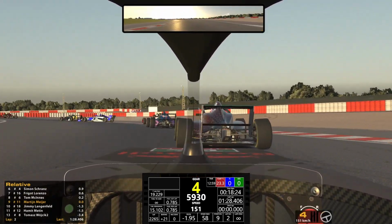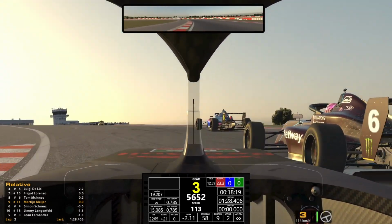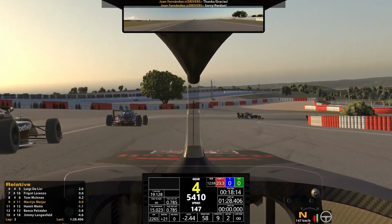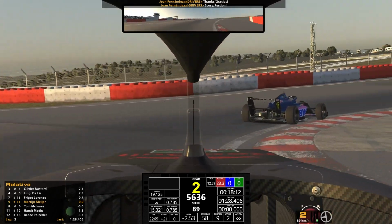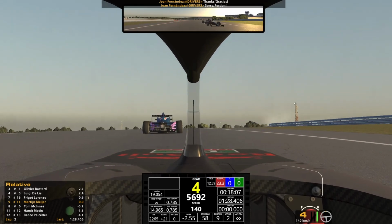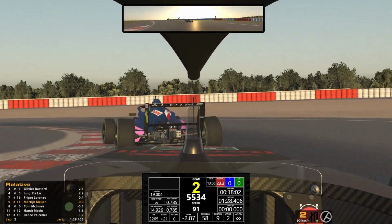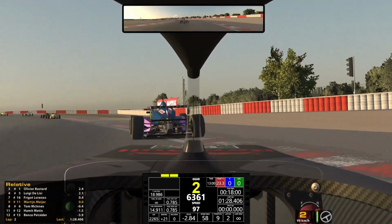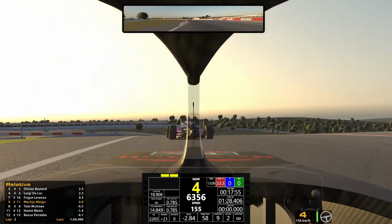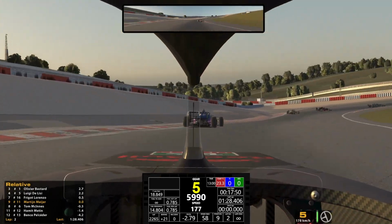So we go again through the first sector, one car going off and gets another car with him there. So that means 2 places for me as I go up the inside here. Really late on the brakes from the car ahead of me, so I have some opportunity to go up the inside and managed to get the position. So that was a really good overtake. We now need to catch up with this Alpine car.